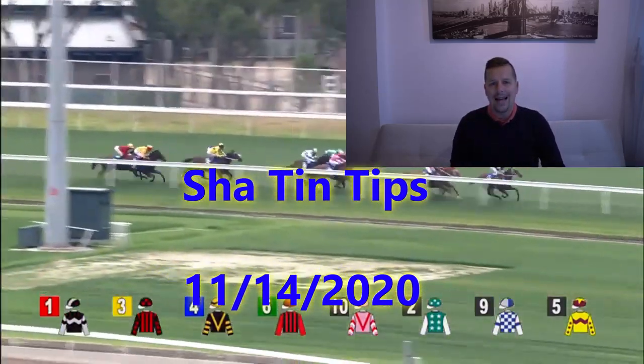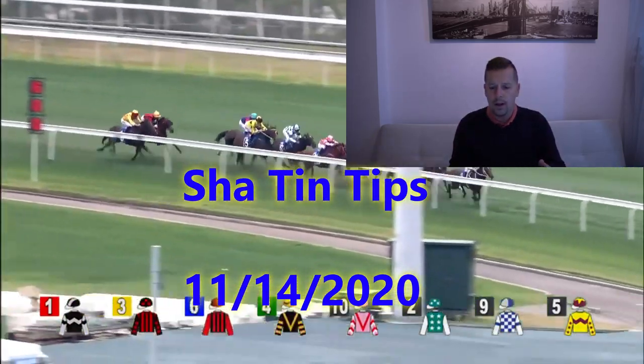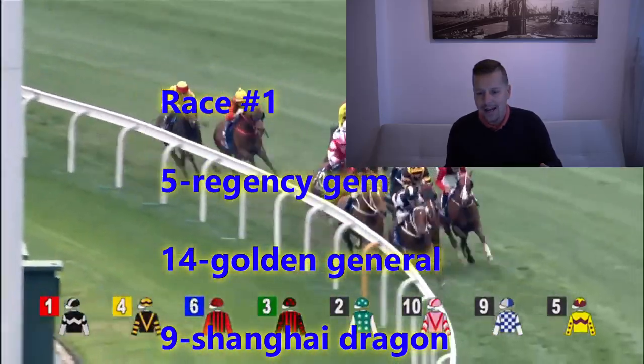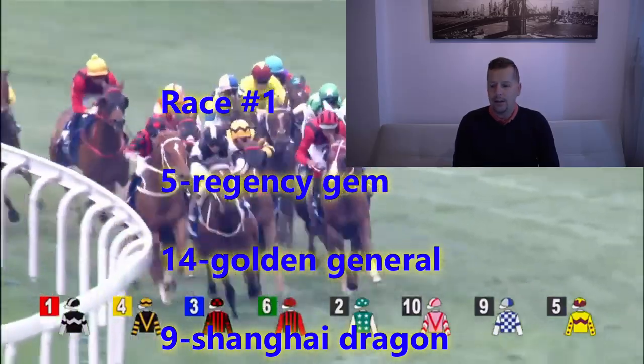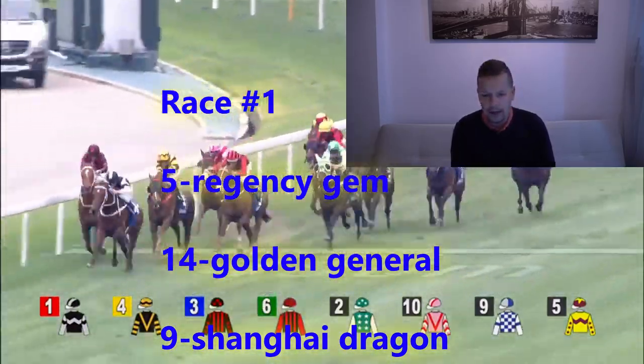From runhorse.com sports, let's get right into race number one. Race number one is the Panasonic None Handicap. Class 5 event, turf course, 1600 meters is the distance.